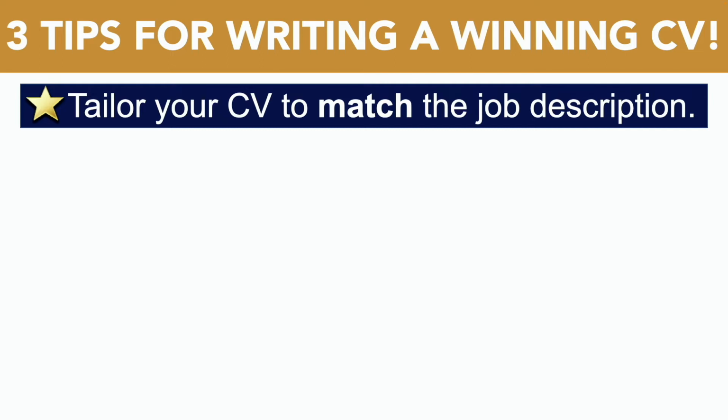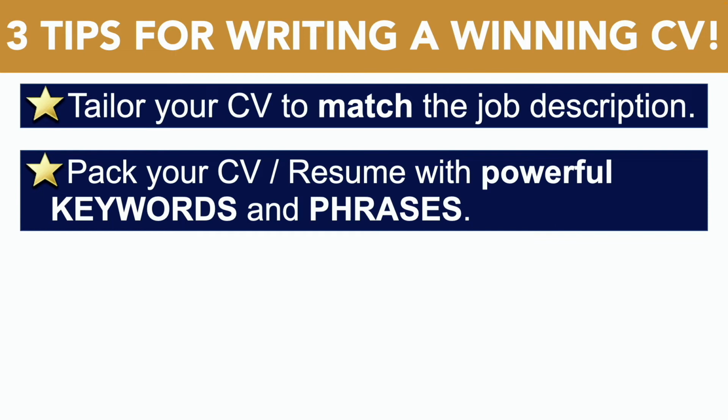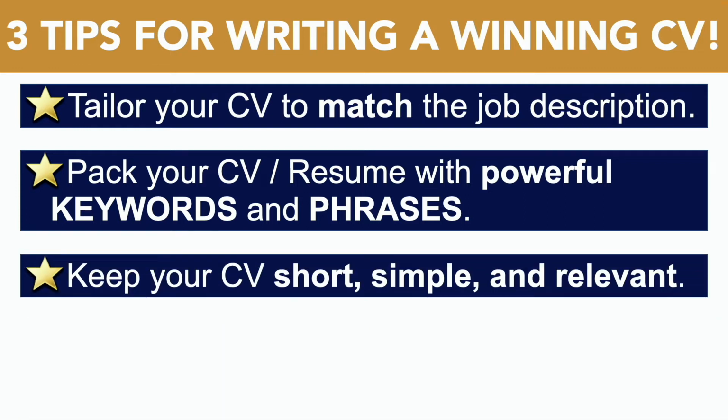The next cabin crew CV writing tip is to make sure you load your CV and resume with powerful keywords and phrases based on the core competencies of a cabin crew role. And I'm going to give you a list of 8 powerful keywords that I recommend you use in your CV to stand out in just a bit. Finally, the third tip is a great tip, but it's one that many people creating cabin crew CVs fail at, and that is to keep your CV short, simple, and relevant.